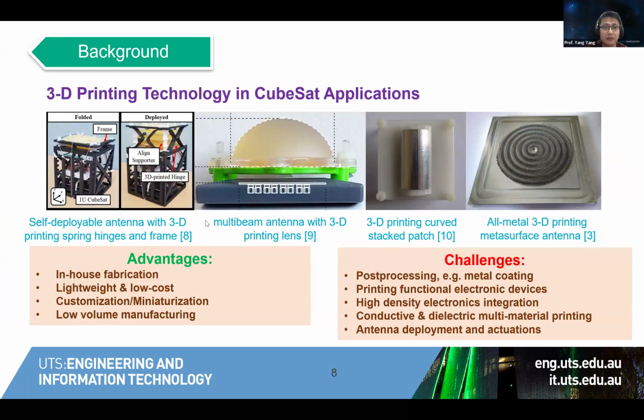Here are some of the advantages and disadvantages of 3D printing technologies for CubeSat applications. I wouldn't say disadvantages, I would say challenges, because those are the challenging parts of 3D printing, but that doesn't mean they are not achievable. People can still achieve 3D printed folded or deployed lens antennas or antenna arrays. But there are a lot of challenging practical considerations when putting them into the CubeSat, including the deployment later on after launching.